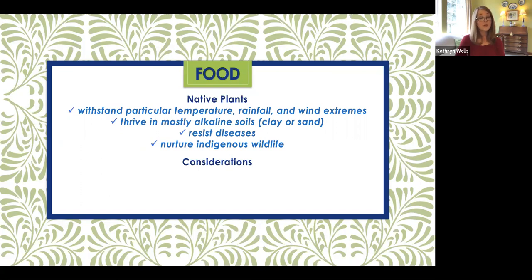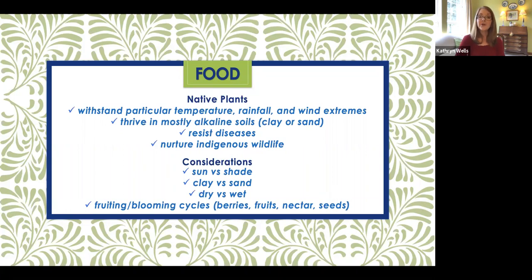So some considerations when you're choosing them, as you know, is it going to be for sun or shade, clay versus sand, dry conditions versus wet conditions. We do not have any supplemental irrigation on our property. We do live a little bit farther out, so we're on a septic system. The only supplemental irrigation I have other than rainfall is from the aerobic septic spray field, and I can't really control that. So we just try to put the plants that like wet conditions a little bit better near the aerobic spray field. You'll also want to consider the fruiting and blooming cycles of the berries and the fruits and the nectar and the seeds. So there's always something blooming or available for wildlife.